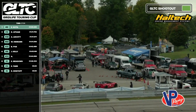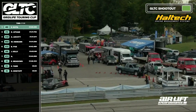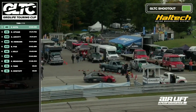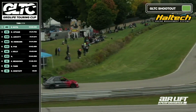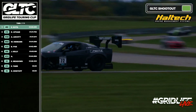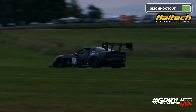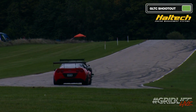So I know the talk of the paddock right now, other than Eric Coutil being on pole, he moved up one position from yesterday's finishing order. So Eric Coutil, provisional pole sitter for race number three. Ryan Upham, a big move up to second place. Aaron Lichty kind of maintains position at third place. Woody Hyman, those two just kind of swap spots between the two. And then on down, as we've lost timing and scoring, we're headed back into time attack action.